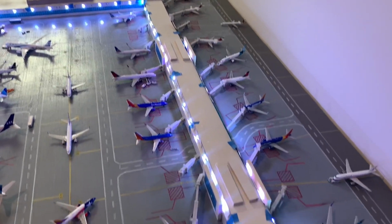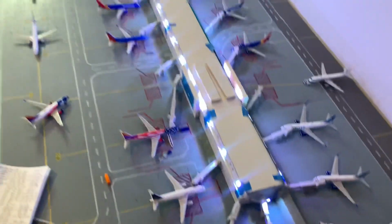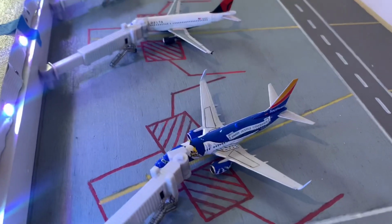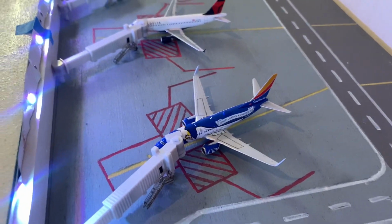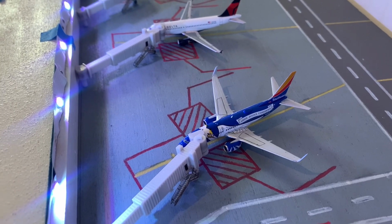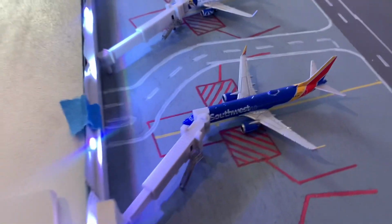The rest of the C concourse here is some of the low costs, and then United overflow and Delta too. But right here, we've got 2 Southwest. First one is a 737-700, Louisiana One. He's in from Fort Myers, heading out to Orlando, doing a Florida turn. Right here's the Max 8, heading out to Las Vegas, came in from Dallas Love.